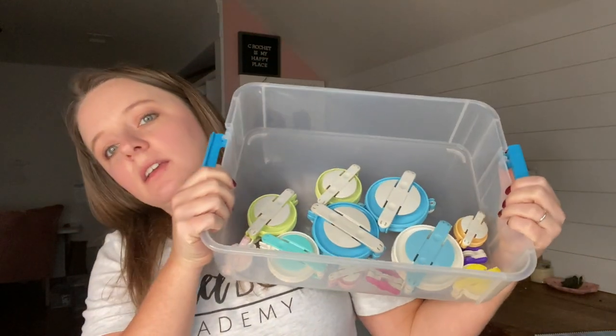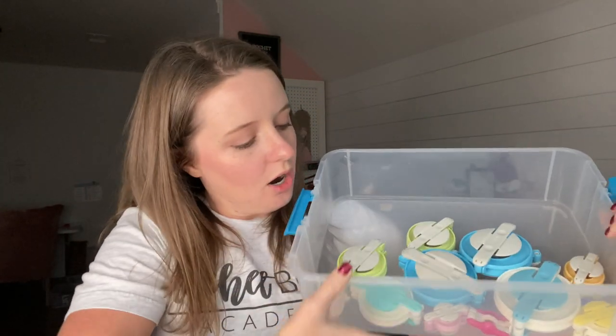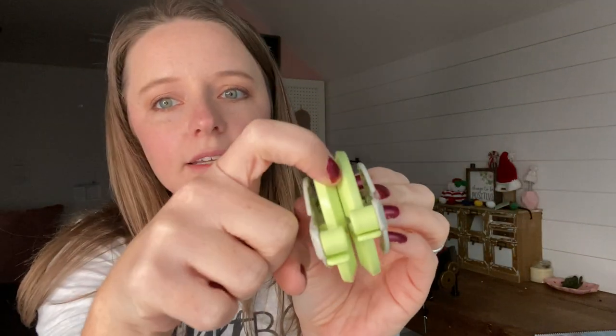Number 16, we are back with my favorite brand, Clover, with their pom-pom makers. These pom-pom makers make pom-pom making super easy. You just open the arms, wrap the yarn around, close it, open the other arm, wrap the yarn around, close it, cut down that little gap right there, tie it tight, pull it apart, pop it out. Very easy.